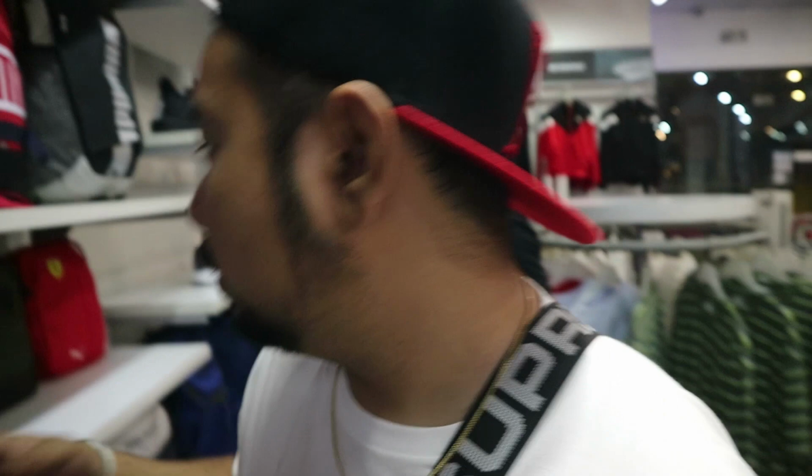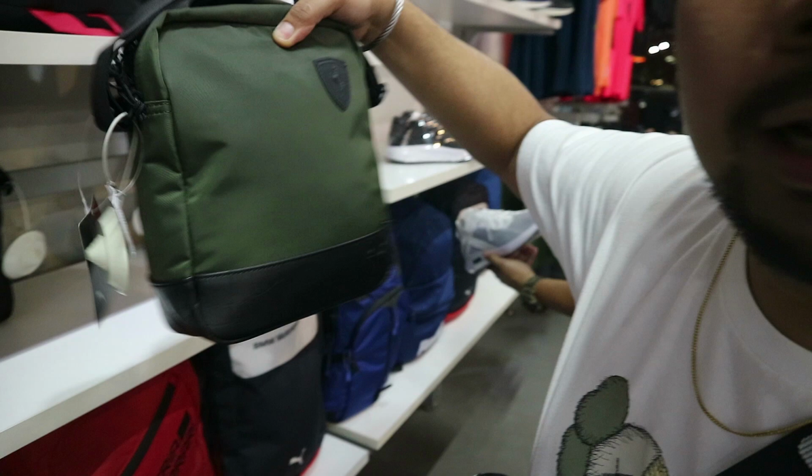Boss, wala kayong bag na parang waist bag na Puma? Women's na lang, sir. Women's? Wala, negative. Sling bag. Hindi, yun, sling. Marami na ako sling. Pero ito maganda yung color yun. Ito parang ano, olive and black. This one is on sale for 2,295. 2,300.